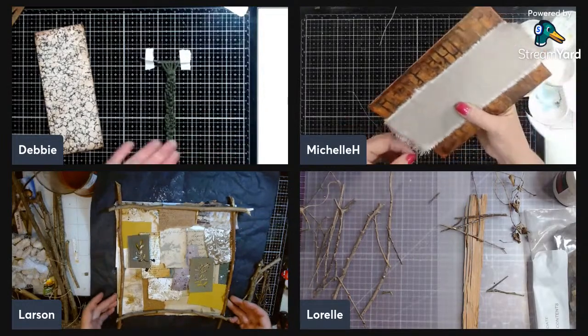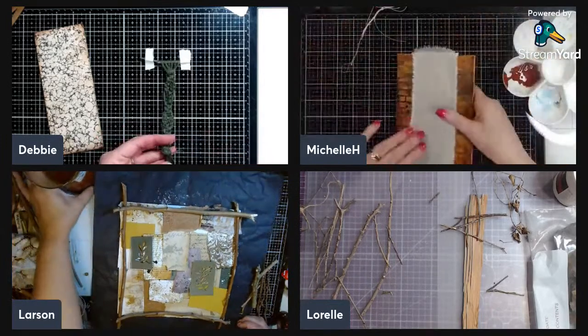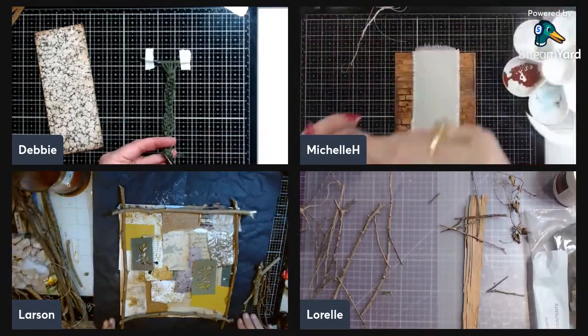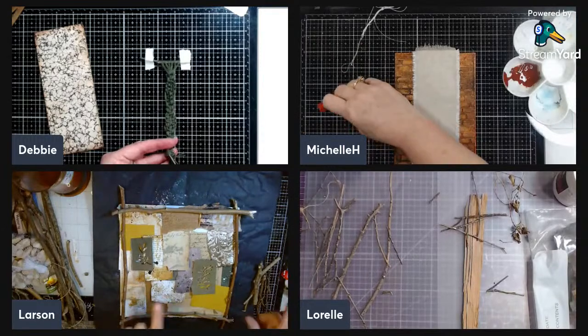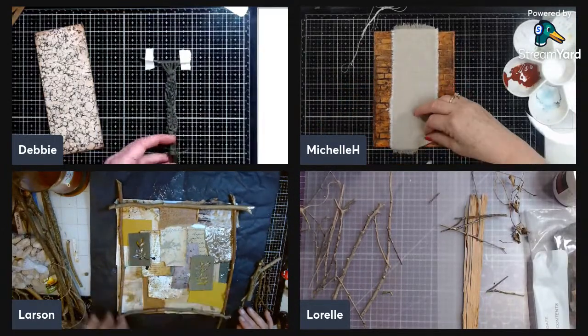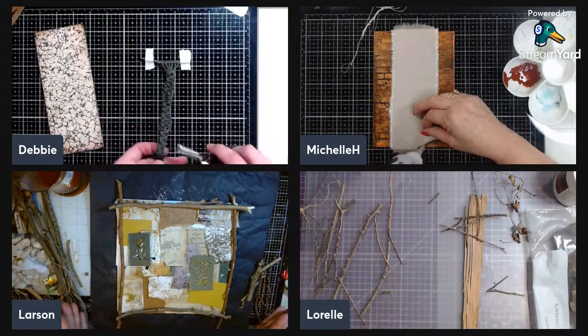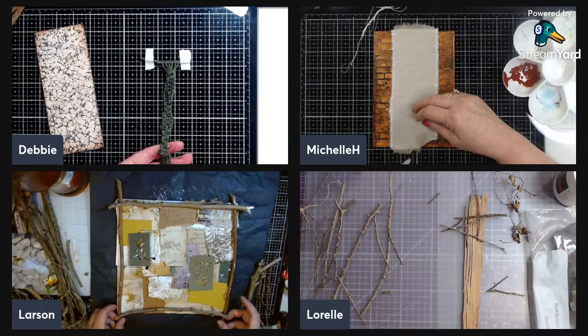All right. I think I'm going to glue this down. And then try to maybe do some twine with the frame. And then I'm going to create some kind of floral scene inside, I think.